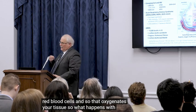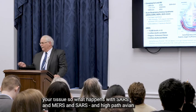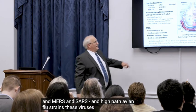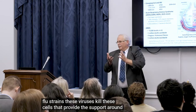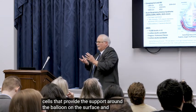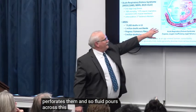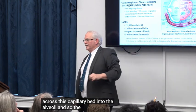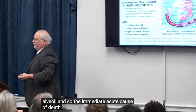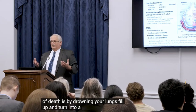So what happens with SARS and MERS and SARS2 and high-path avian flu strains is these viruses kill these cells that provide the support around the balloon on the surface. And it perforates them. And so fluid pours across this capillary bed into the alveoli. And so the immediate acute cause of death is by drowning. Your lungs fill up and turn into a water balloon.